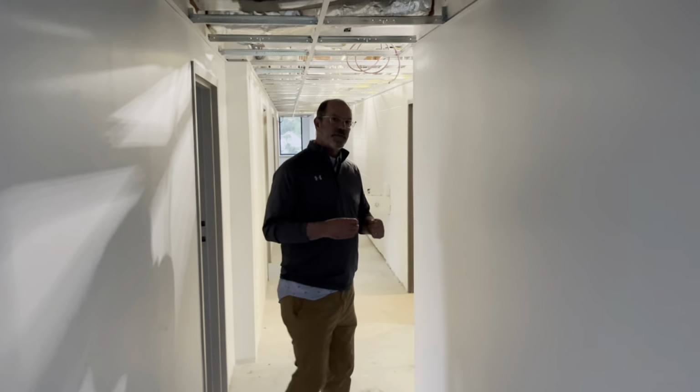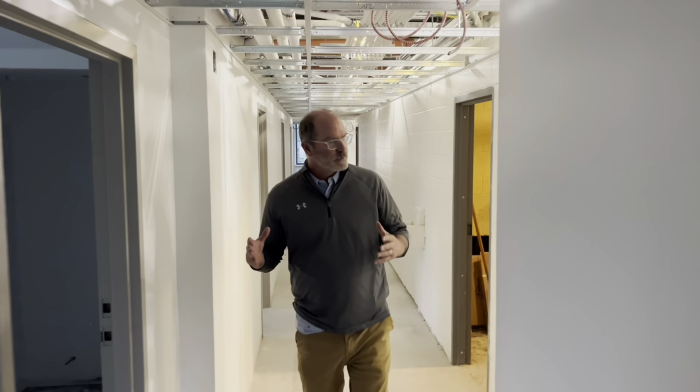So we've shown you a little bit of a glimpse of what these 9 apartment spaces will look like. And I think you'll agree that these are really tremendous and that they will really serve those in our community that need them the most.